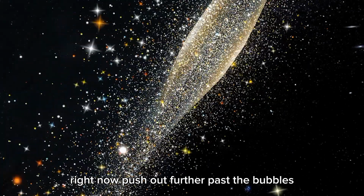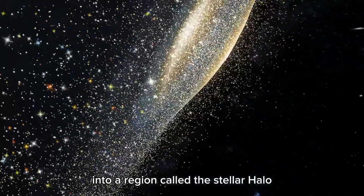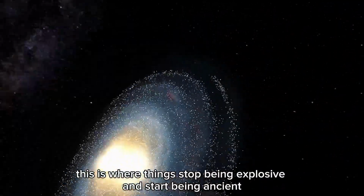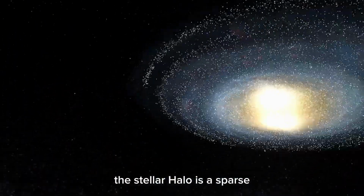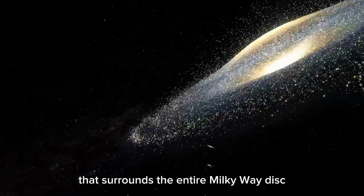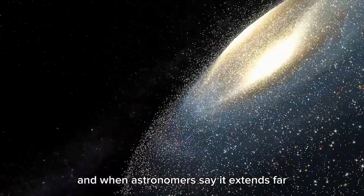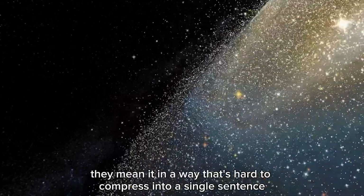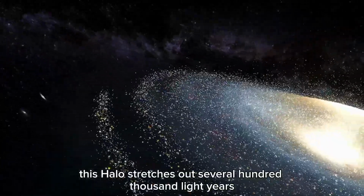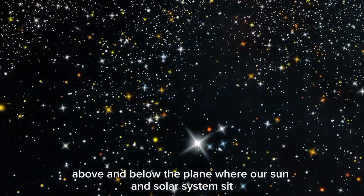Push out further, past the bubbles, past the magnetic filaments, into a region called the stellar halo. This is where things stop being explosive and start being ancient. The stellar halo is a sparse, roughly spherical shell of old stars that surrounds the entire Milky Way disk, extending above and below it in every direction. And when astronomers say it extends far, they mean it in a way that's hard to compress into a single sentence. This halo stretches out several 100,000 light-years above and below the plane where our sun and solar system sit.